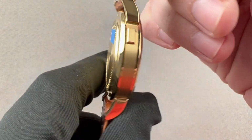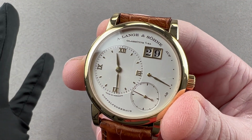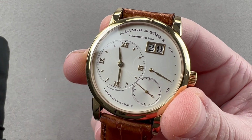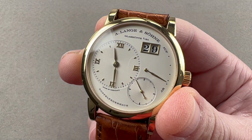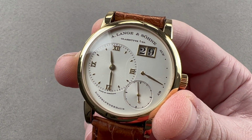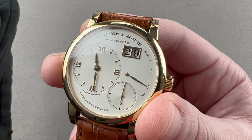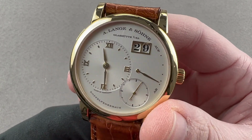case back. Now, the modern Lange watches were launched in October of 1994, and for a little bit more than a year after that launch, the watches were built with solid casebacks. That lapsed quickly, and some watches were subsequently retrofitted with display casebacks, so these are the earliest and some of the scarcest of Lange 1 models.